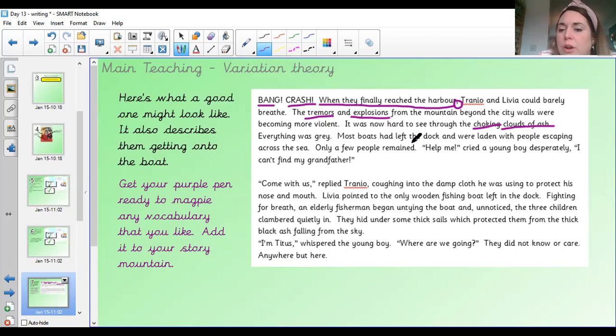Most boats had left the dock and were laden with people. I like that word, laden. Only a few people remained. "Help me," cried, that's a lovely speech verb, cried a young boy. And then they put an adverb in, desperately. He cried desperately. Once again, like the extract you read with Mrs. Plews, it's got some really nice effective dialogue. Like building that tension, showing how scared people are. "Come with us," replied Tranio, coughing into the damp cloth he was using to protect his nose and mouth.